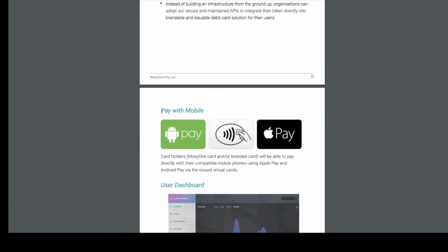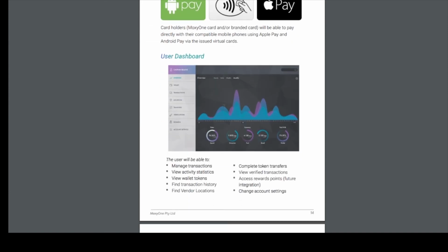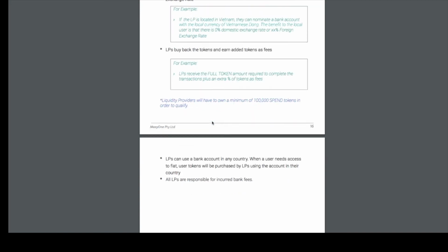You can pay with mobile, Android Pay, Apple Pay, and I guess that's Google Play. I'm really not sure about that. So this will be a dashboard. Let's go down to the token metrics. Oh, that's what I'm looking for.